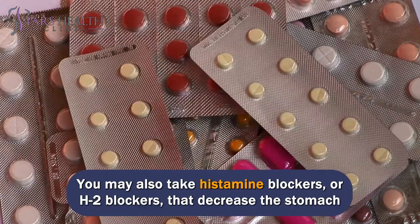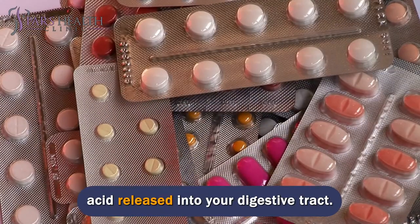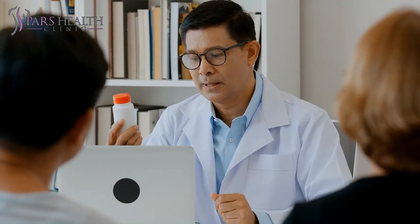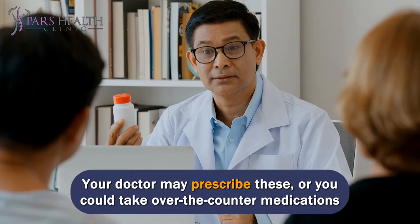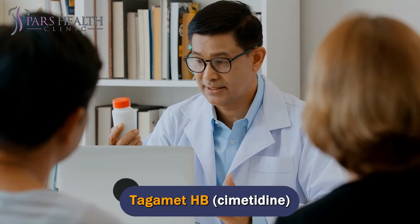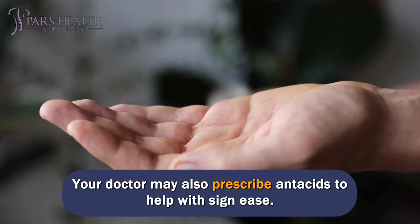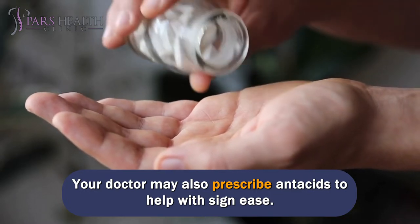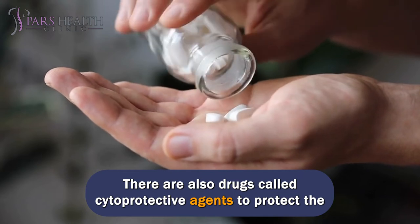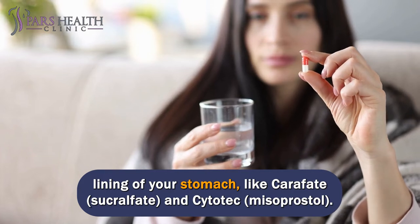You may also take histamine blockers, or H2 blockers, that decrease the stomach acid released into your digestive tract. The lessening of stomach acid can boost healing and reduce the pain you may feel. Your doctor may prescribe these, or you could take over-the-counter medications such as Axid R, nizatidine, Tagamet HB, cimetidine, Pepcid AC, famotidine. Your doctor may also prescribe antacids to help with symptoms. There are also drugs called cytoprotective agents to protect the lining of your stomach, like carafate, sucralfate, and cytotec, misoprostol.